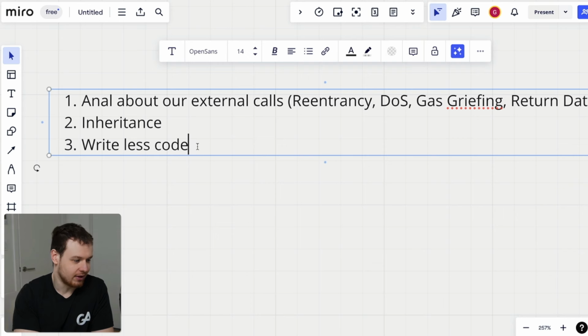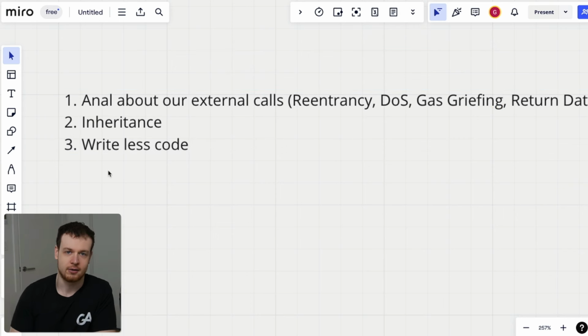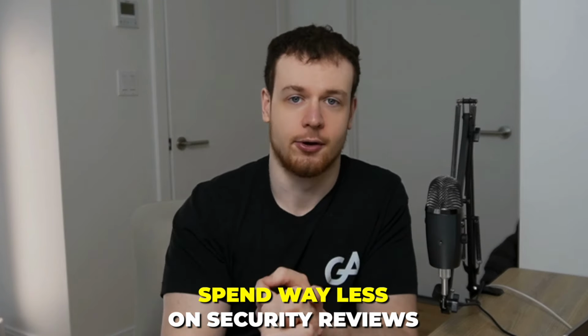Seriously, this is the one magic pill. If you just write less code and write it more succinctly, still in a readable way, it doesn't have to be anything crazy. If you just architect it well, then you're going to spend way less on security reviews. And we'll be happy to charge you less because it's way less work for us. And you're just going to risk a lot less of a probability of a hack occurring. So just write less code.